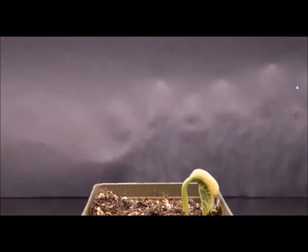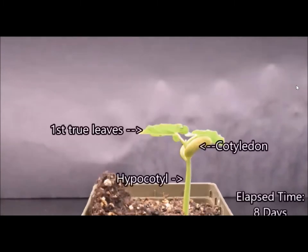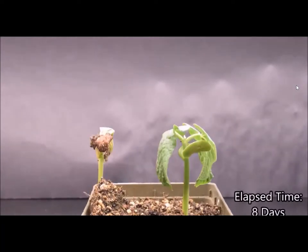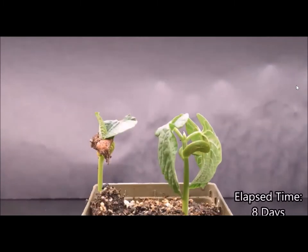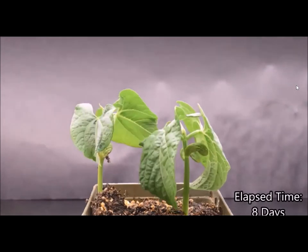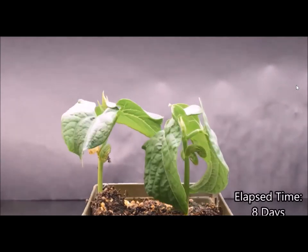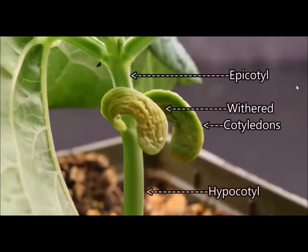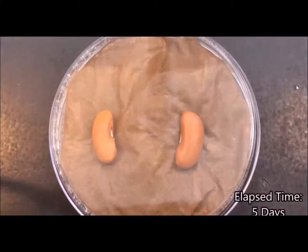Here comes the dicot. You see the two parts. Cotyledon. The second seed coat falls off. Yeah, and that second one that came out, you see the seed coat still. Oh, there it went. So yeah, there's the cotyledons they don't need anymore, right? Those first seed leaves.